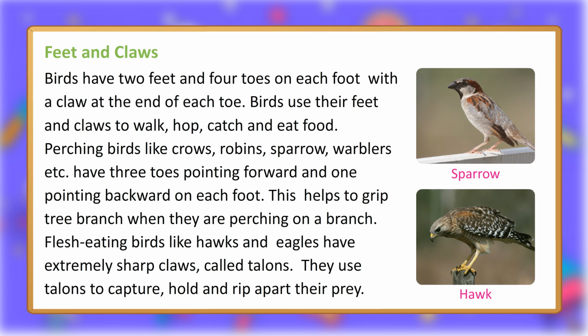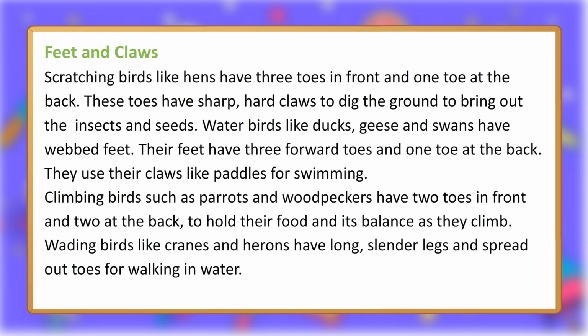Flesh-eating birds like hawks and eagles have extremely sharp claws, called talons. They use talons to capture, hold and rip apart their prey. Sparrow. Hawk. Scratching birds like hens have 3 toes in front and 1 toe at the back. These toes have sharp, hard claws to dig the ground to bring out the insects and seeds.